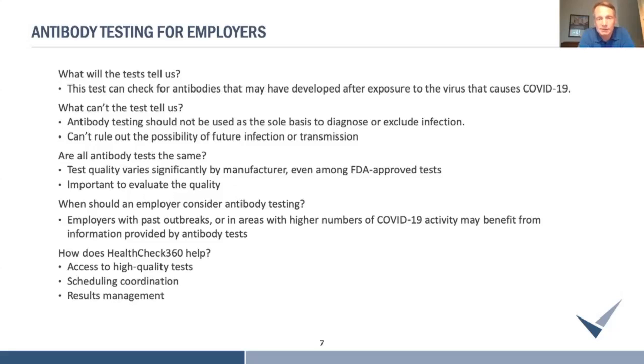So the antibody test is different than the PCR test in that it cannot tell us when there's an active infection, but it can tell us when there was a past infection. And so it usually takes about 7 to 11 days after the infection for the body to develop what they call IgG antibodies. And that's a sign that we've been exposed. When that test comes back positive for IgG antibodies, that's a sign that we've been exposed to the COVID-19 virus.